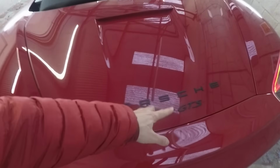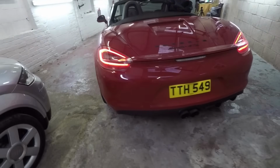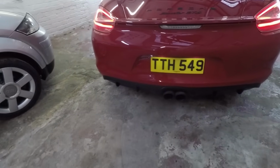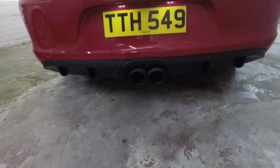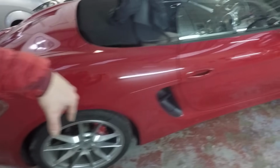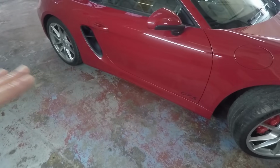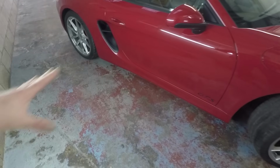We've got black badging there with GTS, we've got the GTS specific clear rear light clusters, we've got a black sports tailpipe, and we've got some rather aggressive diffuser going on down there. We've got the standard active spoiler. We've also got GTS on the doors there. But the side of the car is the same as any Boxster apart from that.